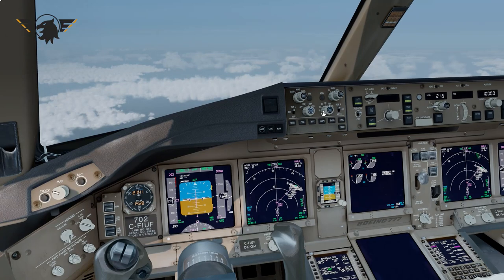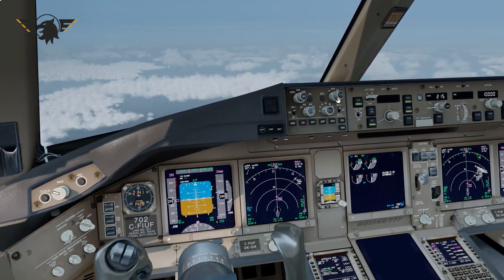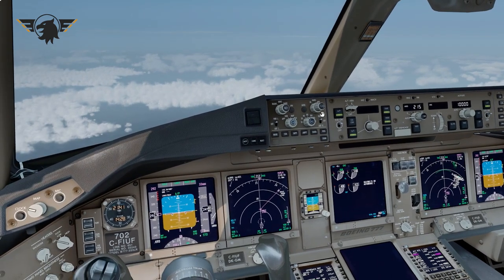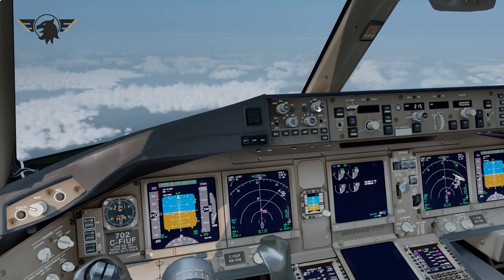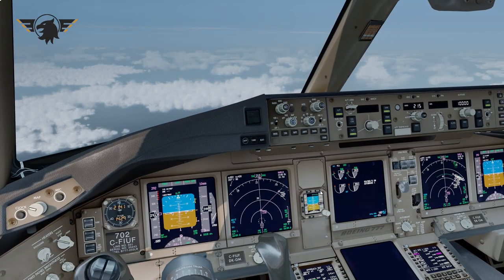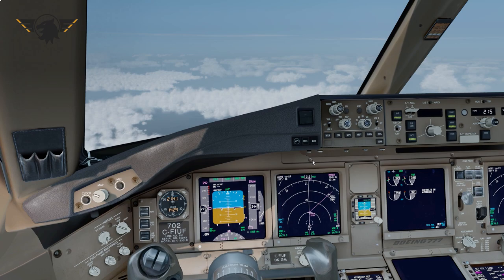We've got a lot of catching up to do with this profile. Which slightly saddens me, but we'll try. Set QNH 1018. Six, seven, eight. Push it in. 1018 set. We'll see how quickly we can catch this up.